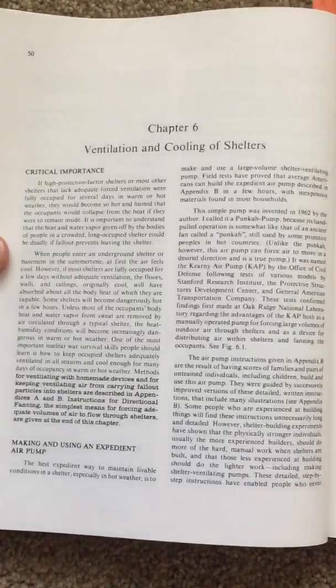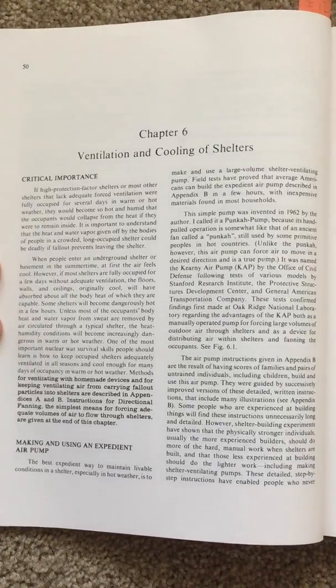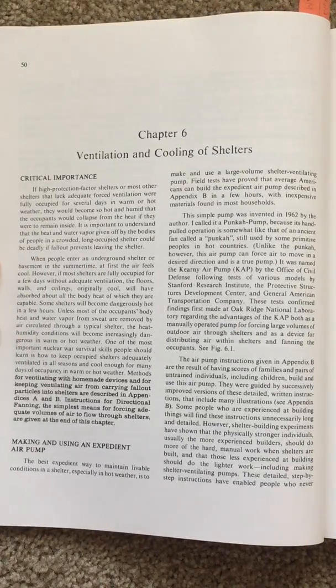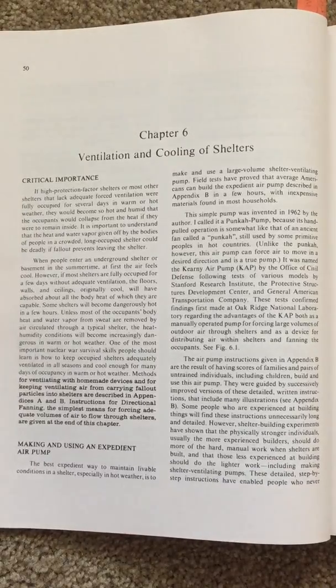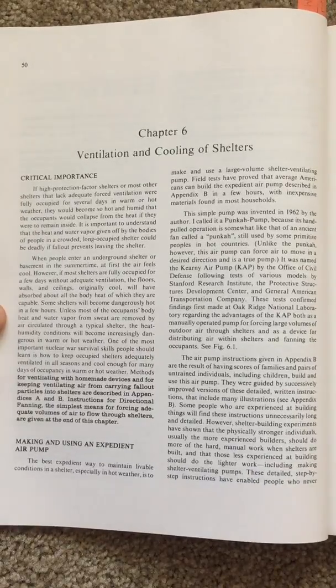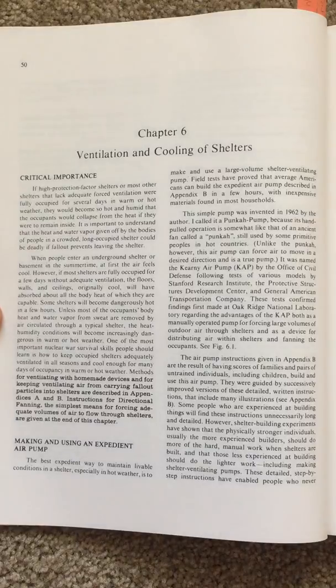So, chapter 6 is the ventilation and cooling of shelters. This is another long chapter. There's a couple of pages on directional fanning at the end of this. I might include that in a different video when I cover the KAP and how to build it. We'll see how long this goes and decide at the end. But anyway, without further ado, this is chapter 6, ventilation and cooling of shelters.